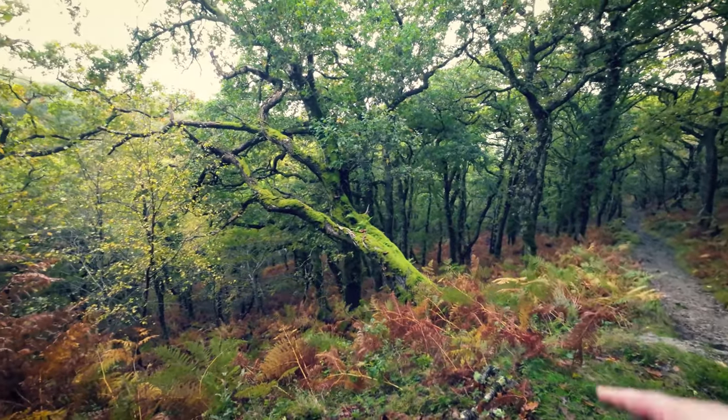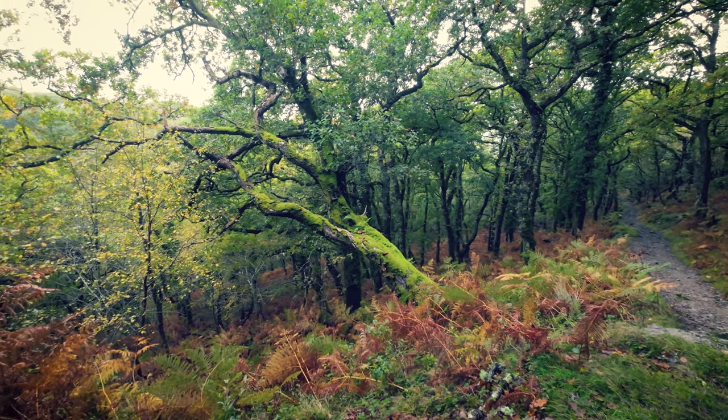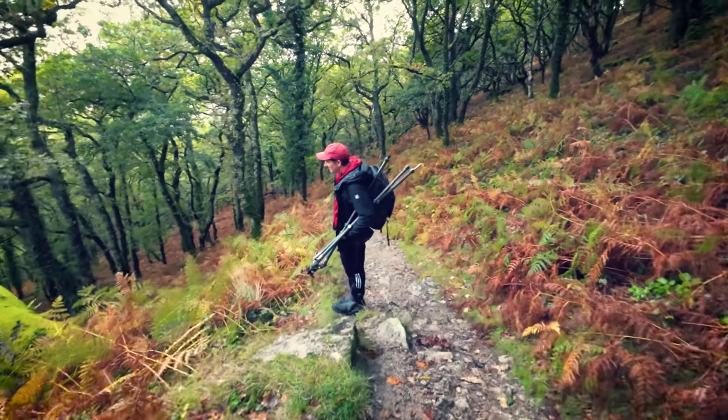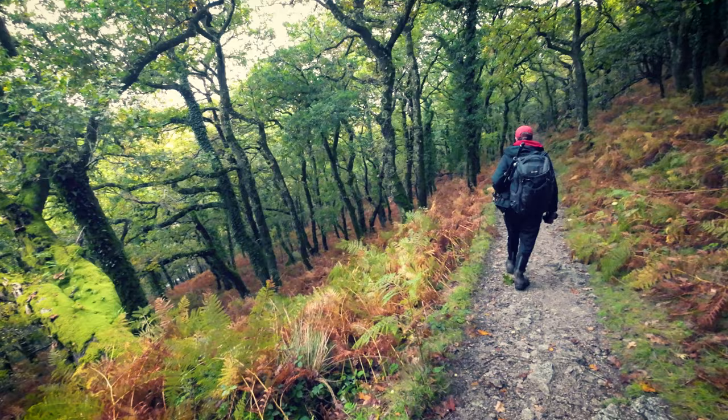I like this tree. Look at the mushrooms growing on that trunk now. Like your knob, mate. Yeah, it does look a bit like my knob, actually. Lots of fungal growth. Yeah. Oh, God. On that note.